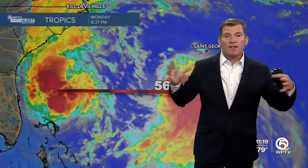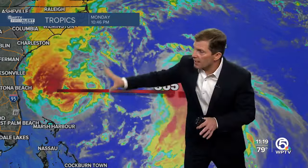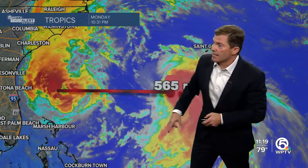Now, the overall wind field is really, really strong. The synoptic wind field, it moves like this. So as Umberto makes that right-hand turn, it's going to pick Imelda up and take it to the northeast with it. And so both of them will spare the east coast of the United States. Right now, they're roughly 565 miles apart.